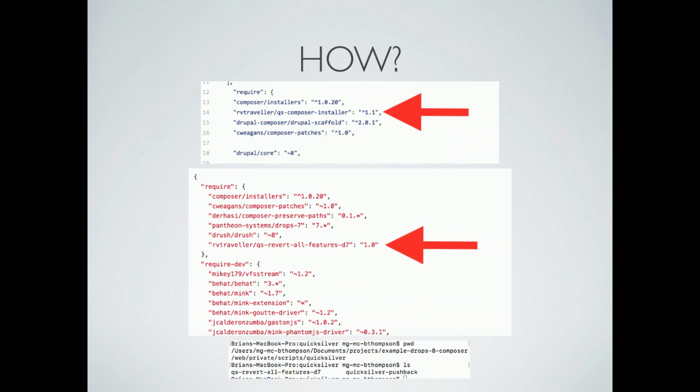What you can see here is that there's now a Composer plugin called QS Composer Installer, which allows you to specify which folder these platform hooks go in so that they're in the right space based on whatever platform provider you're using is looking for them in. So I require that. Similarly, I require now whatever particular script it is I want to run. In this case, I want to revert all features for Drupal 7. And that just goes in the require section of my composer.json, and that's all you need to do.